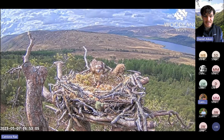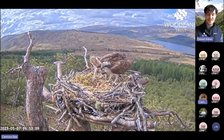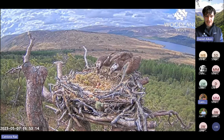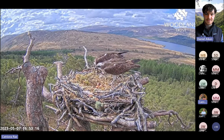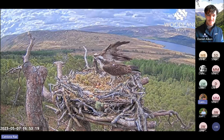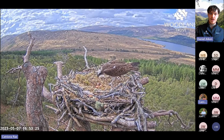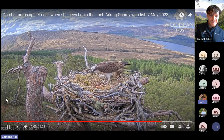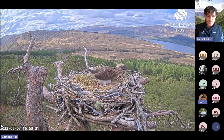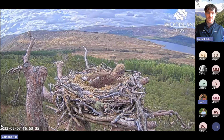And can you see the eggs underneath? Louis is coming up, and he's caught a fish. And she's like, thank you very much, I'm really hungry. And off she goes. She's like, I want to have my dinner in private. And then Louis comes up and he's ruffling his feathers, and takes a spot over, takes a chance to look after the eggs.